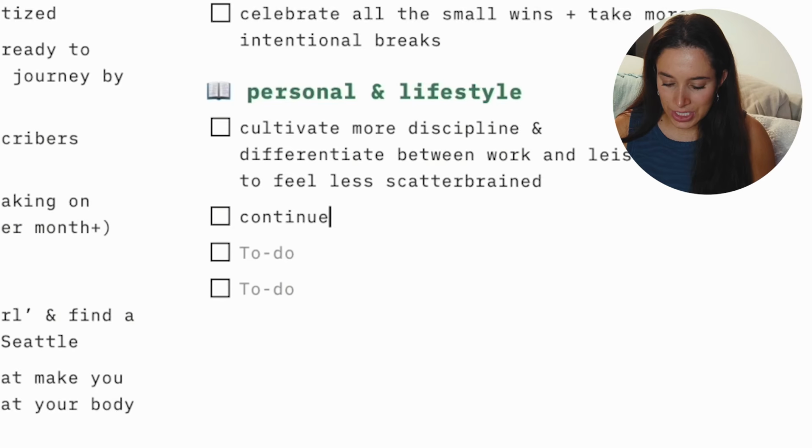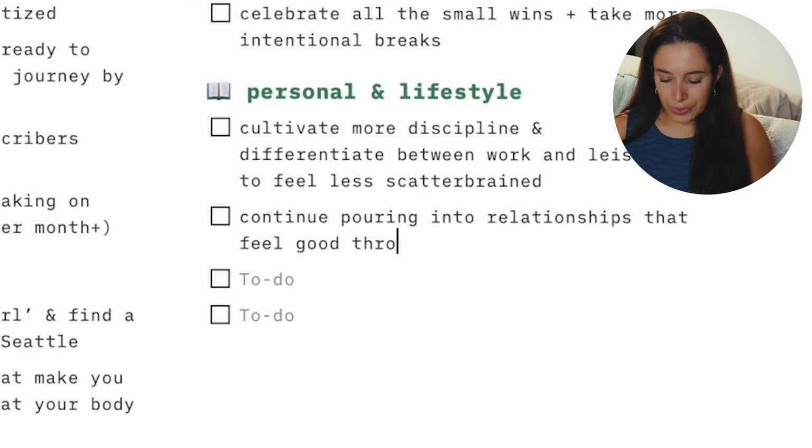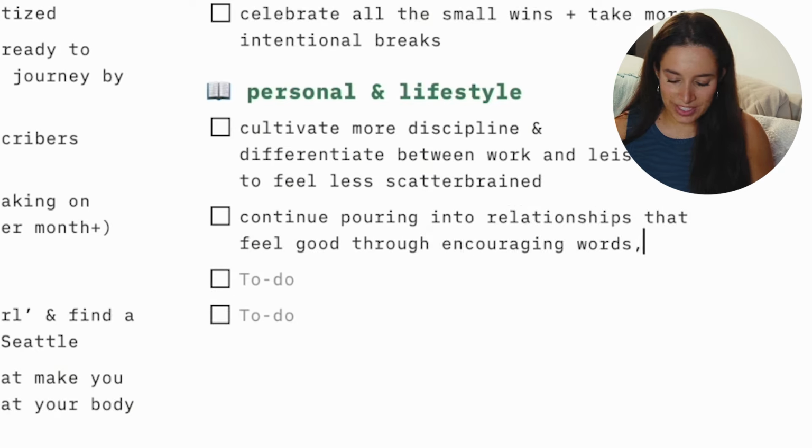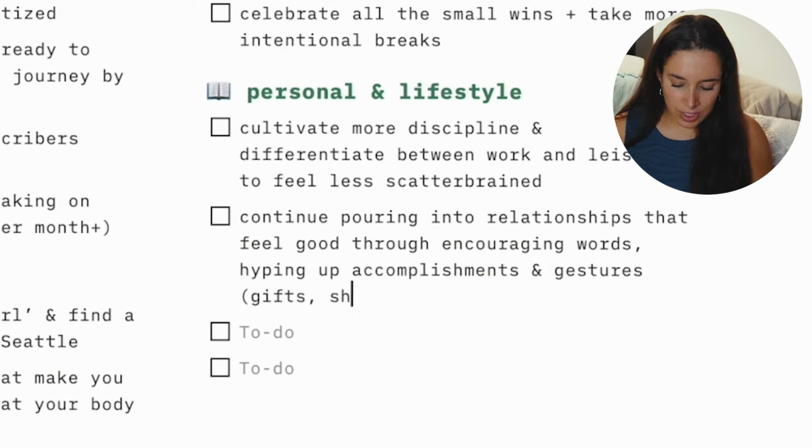Okay, and then I wanted to set a friendship or relationship goal building off of the goal I had for 2023, which was to create ride or die friendships in LA. So my goal for this year is going to be a lot more about building the friendships that I started last year, continue pouring into relationships that feel good through encouraging words, hyping up accomplishments, and gestures. Gifts, showing up, etc. So these are, I think, what I've found to be my love languages towards others.